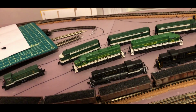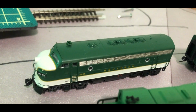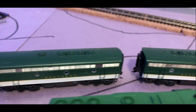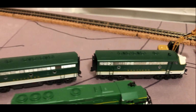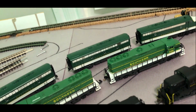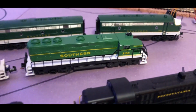And let's see, here we got my DCC locos. These are the guys you'll see running in the future. I've got my Broadway Limited F7 set. Took me about 3 years to assemble this set, to find the pieces and then also have the money at that time to make the purchase and whatnot. It took me about 3 years to get those three guys. Paragon Sound.